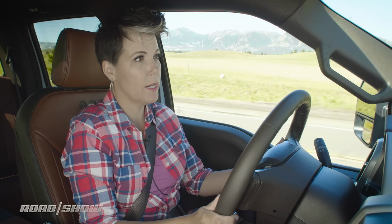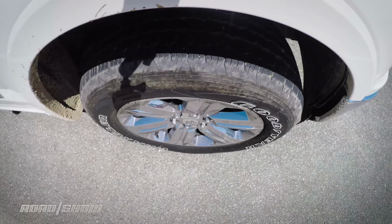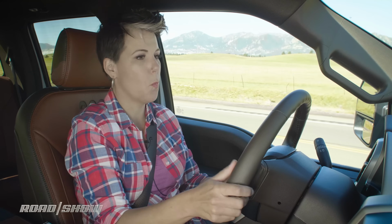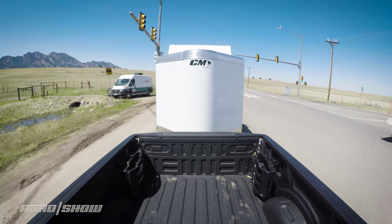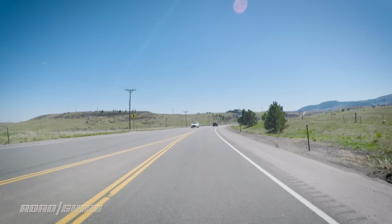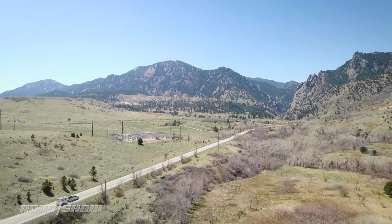All right, so what I want to know though is how this baby does off the line. So I'm coming up to a red light here. Let's slow it on down. It's come to a complete stop, and here we go. Easy on that throttle. Don't spin out those tires. There we go. Pretty strong. Yeah, I could totally merge onto the highway with this thing. This is super strong. That's 40 miles an hour right there. 45, 50, no problem. That's what torque does for you, baby.